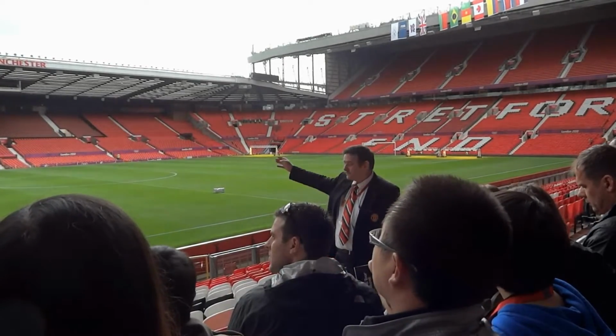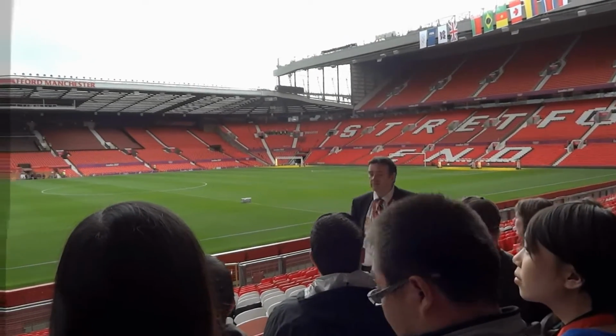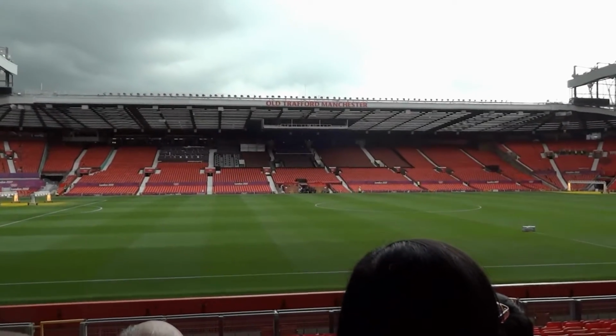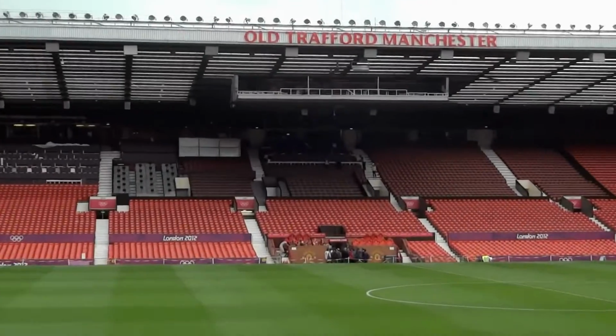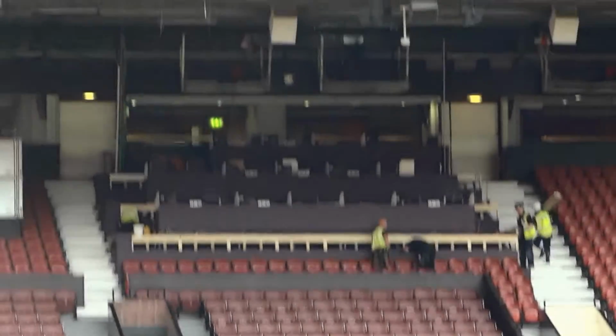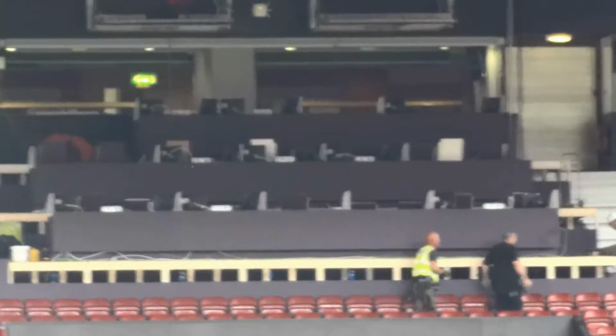Now, directly opposite us, folks, behind me and facing on the south stand, those grey tables in the press box are tables for their laptop computers. The press will sit in there typing away and emailing their match reports to newspaper desks all over the world, in real time, as the game is going.